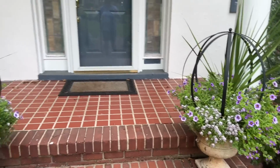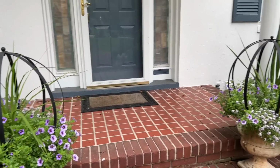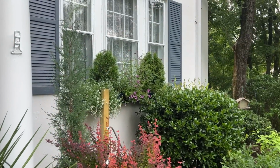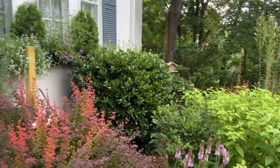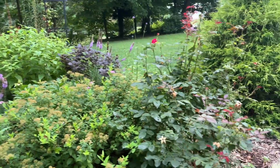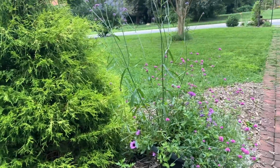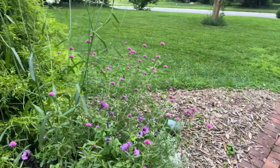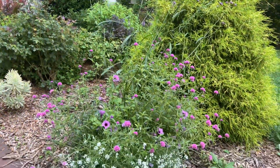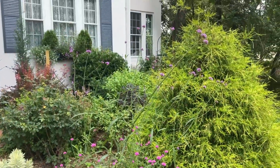These containers, again, I had deadheaded them pretty thoroughly before we left, and so they've reflushed. And same story over here. That has all reflushed, so that's nice. More deadheading to do. Everything's looking okay. The roses need to be deadheaded. Got some gomphrena and verbena bonariensis, and lobelia, and petunias. And they're very wild and woolly.